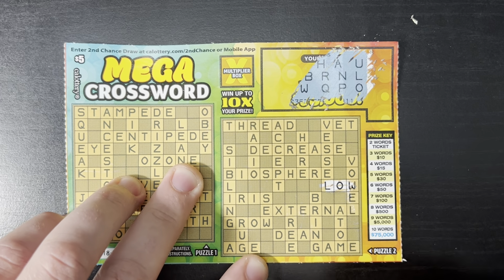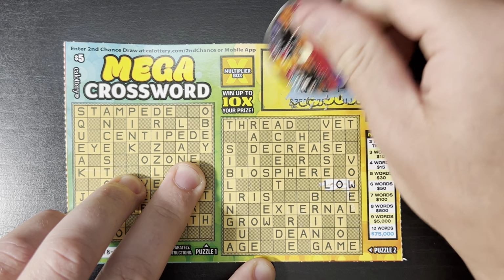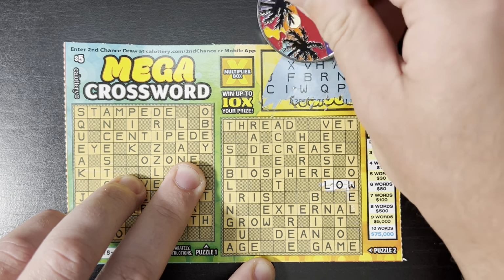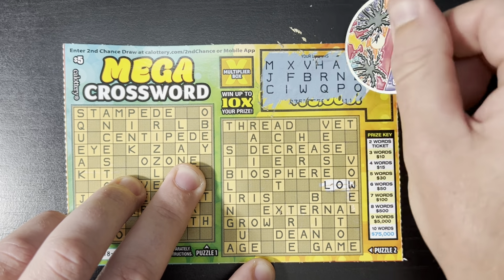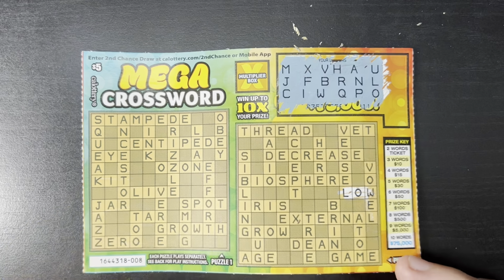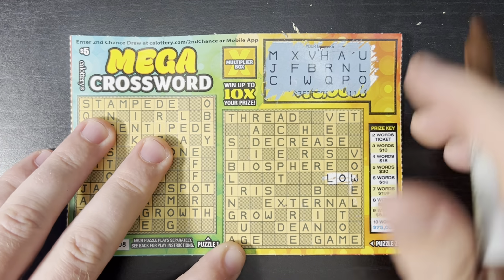Okay, we're now going to look for rug. We have RU, no G. All right, let's start crossing some stuff out. We don't have the E, the S, or the T. Where is my Sharpie? Right here. All right, E S T.